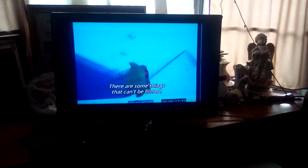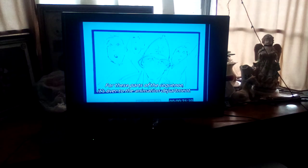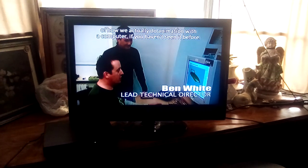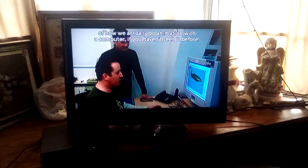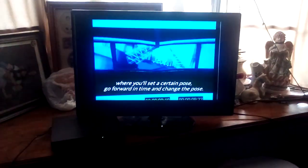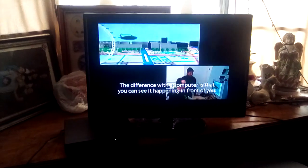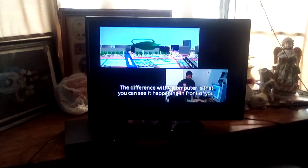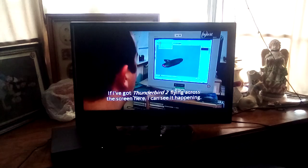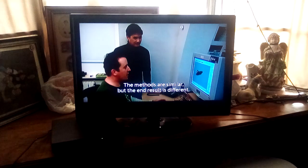There are some things that can't be filmed, and for these parts of the sequence, it's over to the animation department. Just going to take you briefly through the basics of how we actually do animation with a computer if you haven't seen it before. The principles are pretty much similar to puppet animation, where you'll set a certain pose, go forward in time, change the pose. The difference with the computer is that you can actually see it happening in front of you. So if I've got Thunderbird 2 flying across screen here, I can see it happening. I don't wait for the film to be developed. So the methods are similar, but the end result is slightly different.